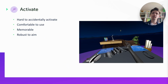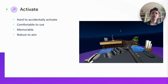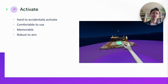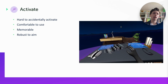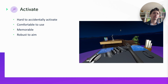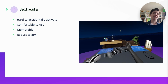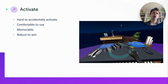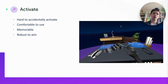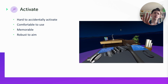Finally, activation. You need it to be hard to accidentally activate, comfortable to use, memorable and robust to aim. So you don't want to accidentally activate it before a user is done aiming. It needs to be comfortable, because users may be in this stage for a while as they decide where they want to teleport to. It needs to be memorable, so users are actually able to get there. And it needs to be robust to aim, in terms of you don't want your activation action to accidentally change where you're aiming as you do it.